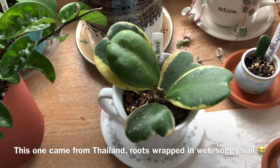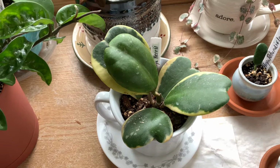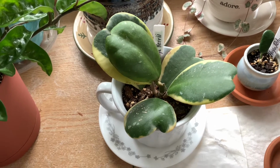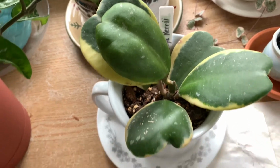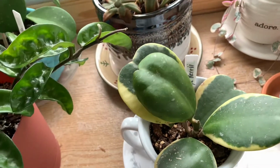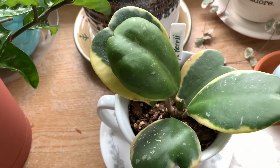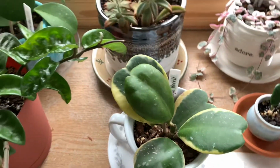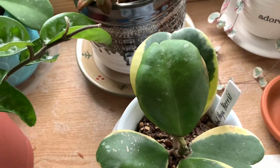And when I received it, the plant was not doing well at all. The roots were rotted on it, so I had to reroot the plant. It is still struggling a little bit. You can see at the bottom of this leaf here, this one is new, and it does have a little bit of, oh, it looks like, I don't know whether it's a fungal condition or what.